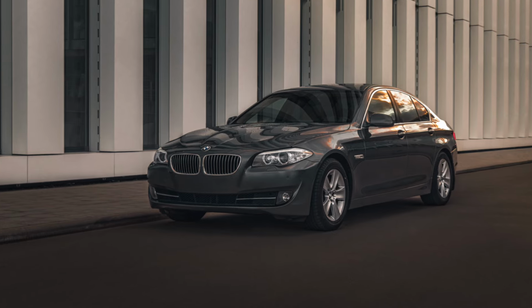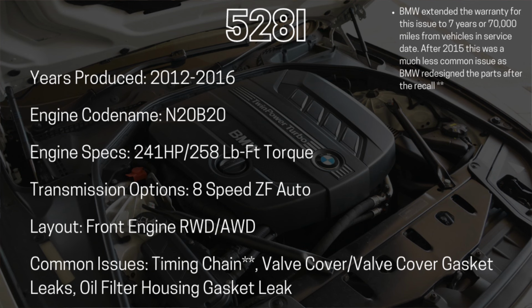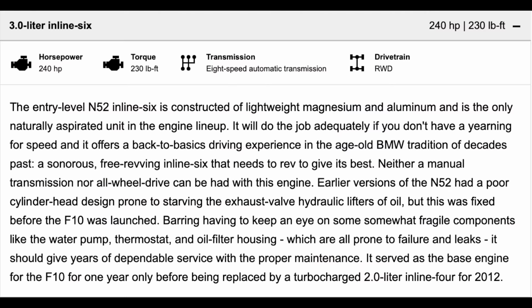Starting off the list, we have the F10 528i. This model was produced from 2012 to 2016. I did want to note real quick that there was a 528i in 2011 that came with the N52 inline 6 motor. So just be aware that if you are looking for a 528i and it's a 2011, it's possible that the car will come with an inline 6 non-turbo motor.